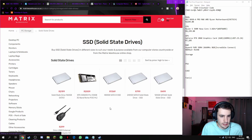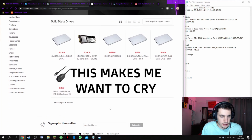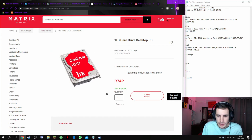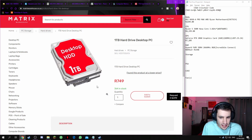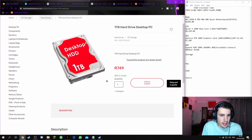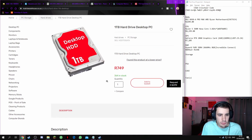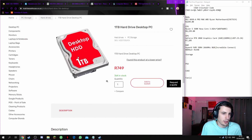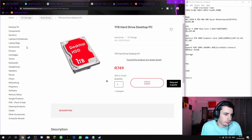Solid state drives. I mean, that's okay price, but what the hell? It's again, it's a unknown. You just don't know what brand you're gonna get. I do not appreciate this. This is kind of disgusting. This pisses me off. This really just pisses me off.